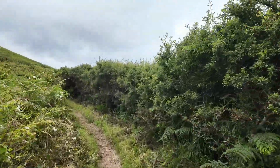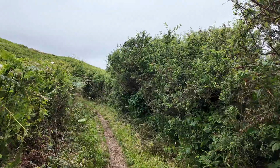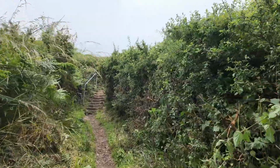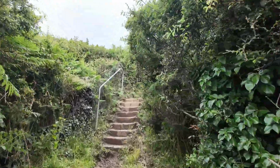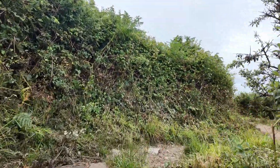So if you do come here, there will be one or two Curnow stickers, but they're going to be hidden. They're not going to be in public view, if you know what I mean. They're going to be slightly hidden. So let us know if you do find them. Some nice steps here. They look quite old. So yeah, very good.